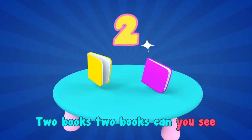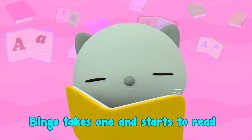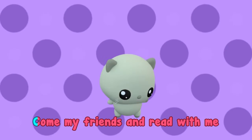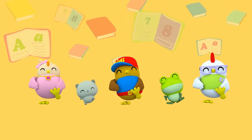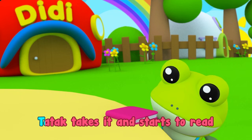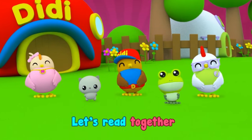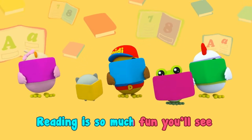Two books, can you see? Bingo takes one and starts to read. Now there's one book, can you see? Come, my friends, and read with me. One book, can you see? Tuck-tuck takes it and starts to read. Let's read together, you and me. Reading is so much fun, you'll see.